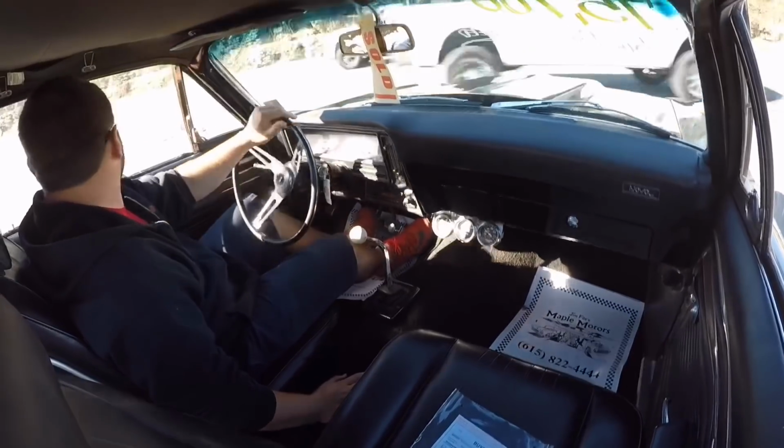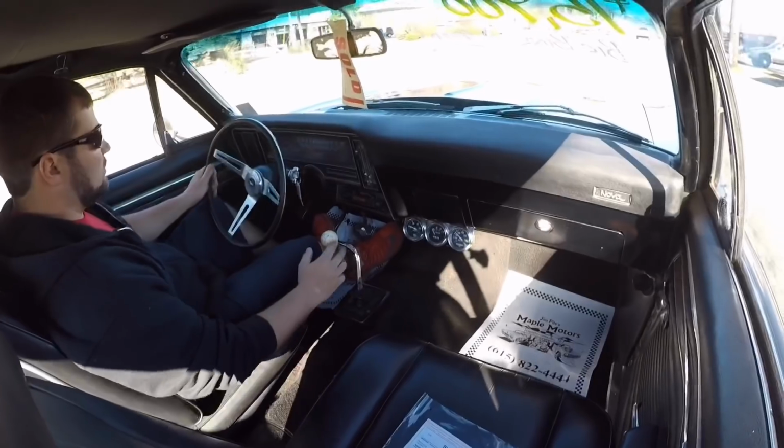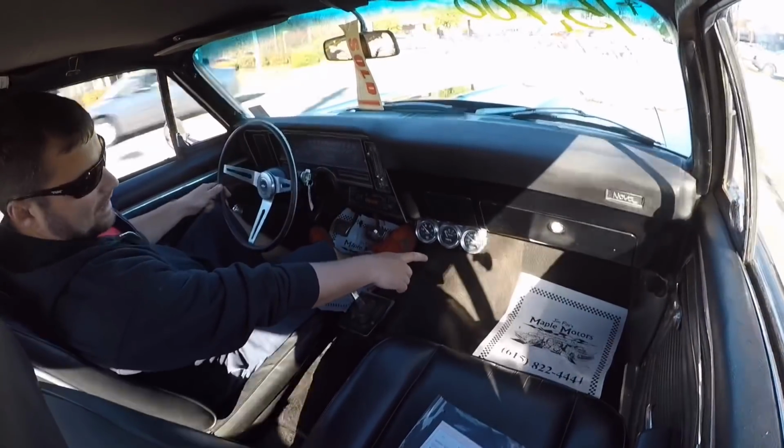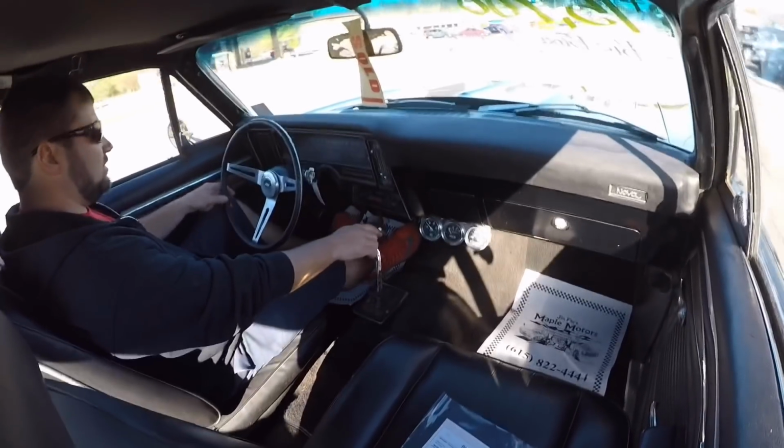See, I don't think the gas gauge works. It's showing full, but I doubt it. Your oil pressure's coming up. Same with the water temperature. I don't guess your battery gauge works.